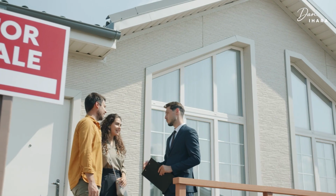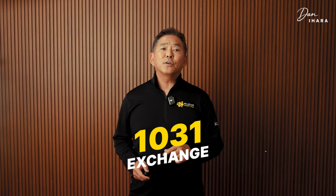Second, selling it and making more money, utilizing a 1031 exchange to defer all of your capital gains taxes. See, if your property is underperforming and you want to make more money, then 1031 exchange into a higher performing asset and keep all of your money.